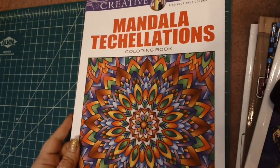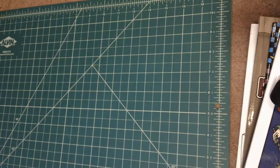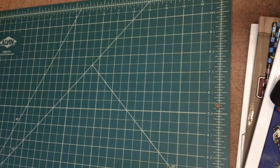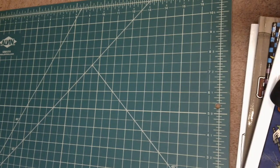Mandala Techolations. Really spit that one out, huh? Then we have Snowflake Mandalas. Then Christmas Mandalas. I think I'm going to put these toward the front and keep all my Christmas stuff together.